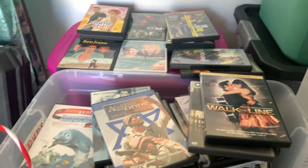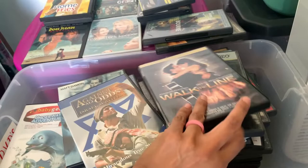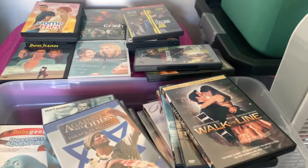She was asking $1 per DVD, and I just offered her $10 for all of them. So it was $10 for 23. And I think most of them are going to be decent. Like, I would say a lot of these are probably going to be like $10 movies, which actually for DVDs is really good.